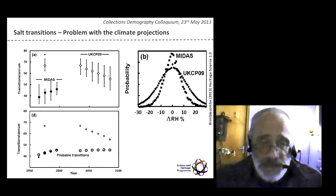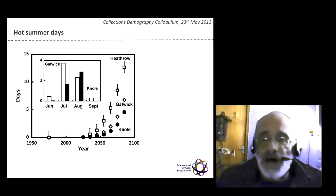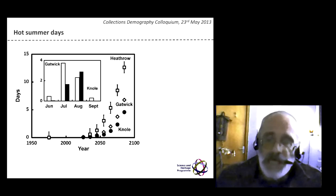However, something in the next slide where there is a very dramatic increase throughout the future is the number of hot summer days. And here we see hot summer days of 25 and above throughout the next century. And what we see is, of course, they increase dramatically both at Heathrow and at Gatwick. And we can also see a slight change in the seasonality of the number of very hot days. So these change over time, and we get a different seasonality.